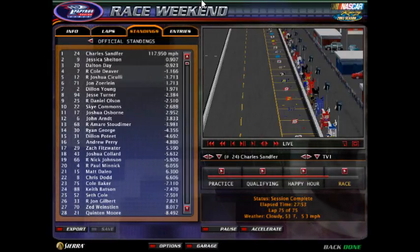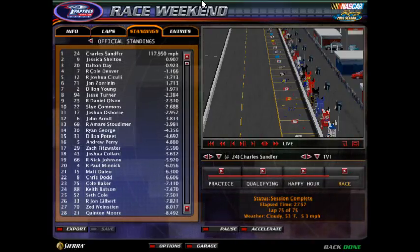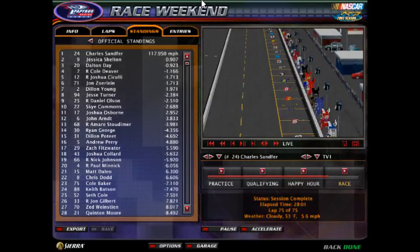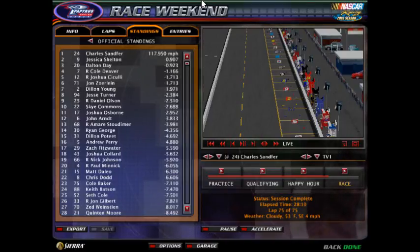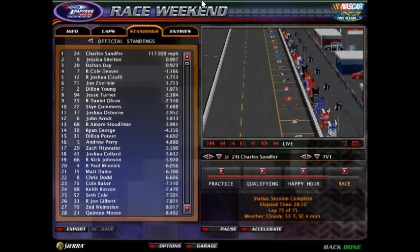But the day belonging to car 24, the Jeff Gordon colors, Charles Sanford takes home the win, holds off the hard challenge of Dalton Day and Jessica Shelton for the win. And there were a couple other guys that gave those three a big scare too, I might add. Some of the best racing we have seen at Bristol for sure.